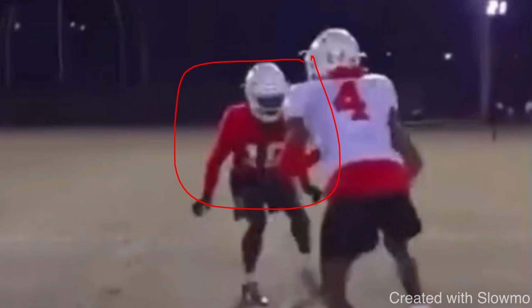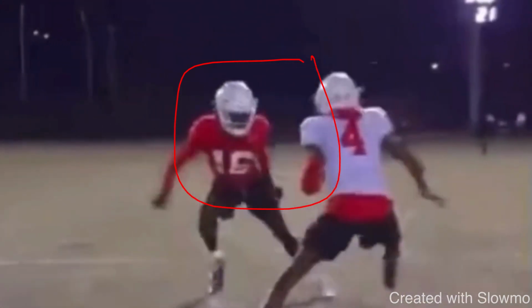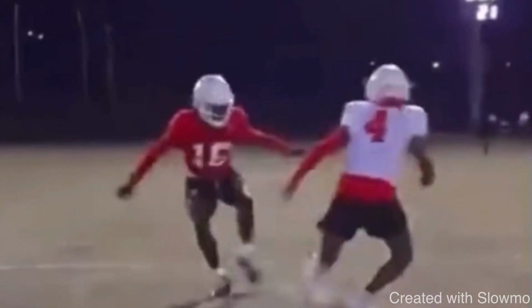And what's a route that he doesn't want us to run? A slant. So you see how Dell comes off the ball, gives us a little hesitation move, but he gives this jab to the inside. Just a quick jab, but just something that threatens his leverage. He gives a little shoulder fake, a little hip fake to the inside. All we need is just this DB to hesitate. We don't even need him to move off balance like so.